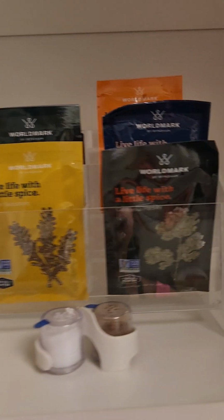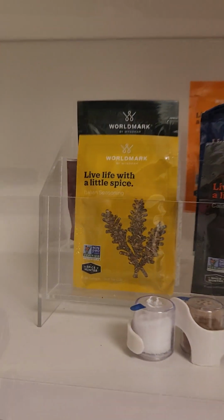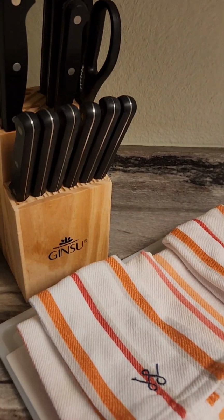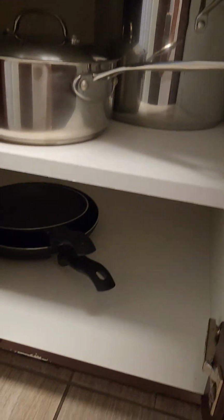Unique to Worldmark, unlike Margaritaville, unlike Shell, unlike Club Wyndham, Worldmark provides the spices, the starter spice kit, spatulas, cutlery, kitchen towels, cutting board. For somebody who likes to cook, you'll find their pots and pans are pretty good quality.